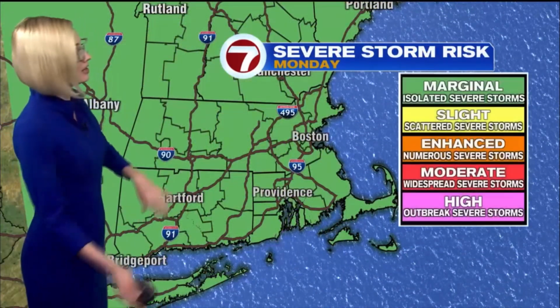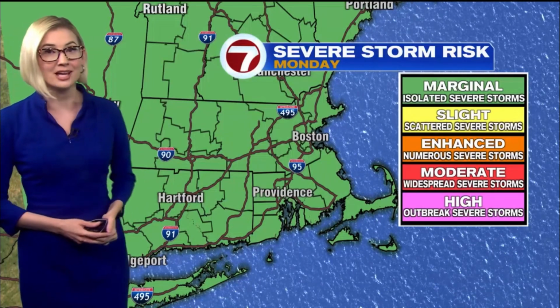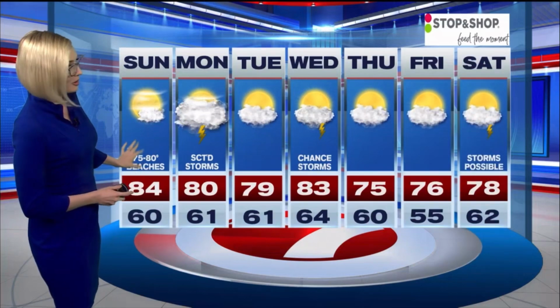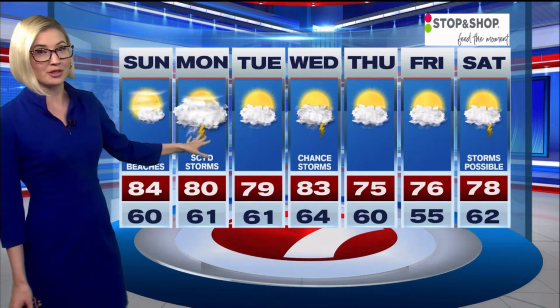And some of those could actually be strong to potentially severe. Right now, it's just a level 1 out of 5 risk, but still isolated damaging wind gusts, isolated large hail. Both of those a possibility for tomorrow. That's for tomorrow. Today's a little bit quieter except for a spot shower. Thunderstorm chance, potentially severe weather tomorrow.